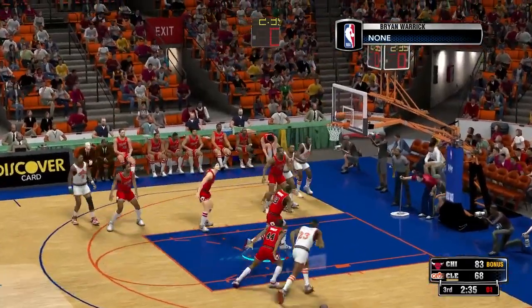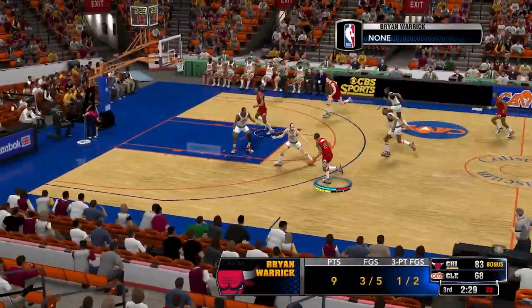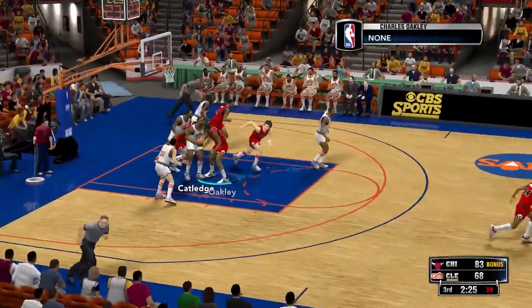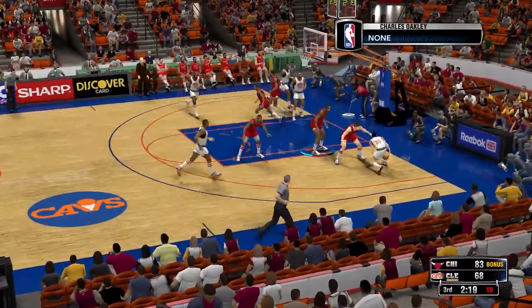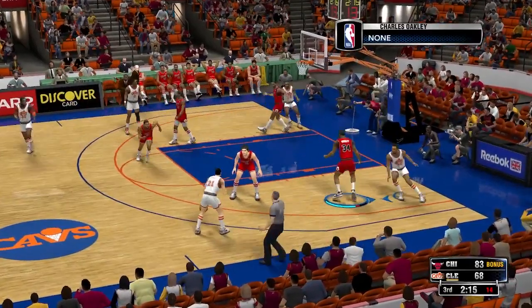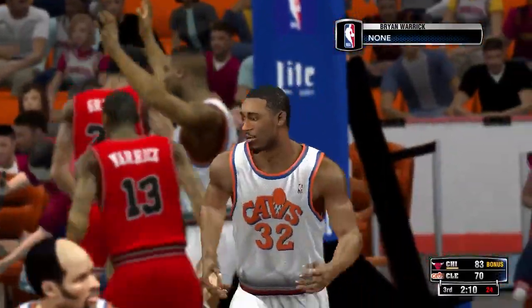Shoots it up, and too long on the shot. The Bulls leading by 15. Here's Warwick. The shot is off. Nice D from Woolridge. Cavaliers shooting pretty well at 46% from the floor. Here's Free. 14 points for him. Gets it to go. 11 points in the game.